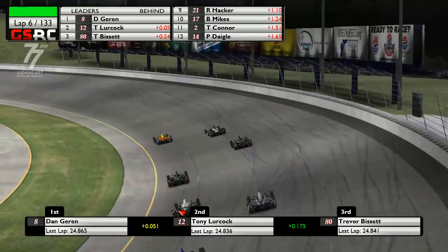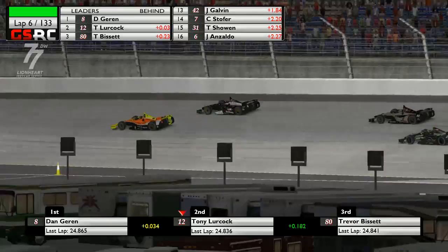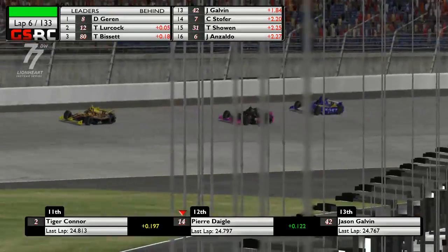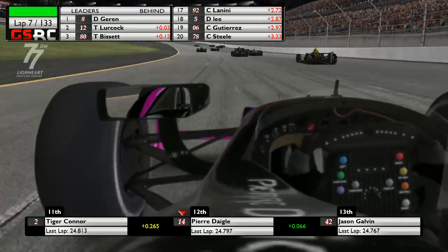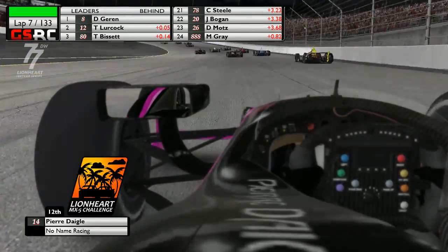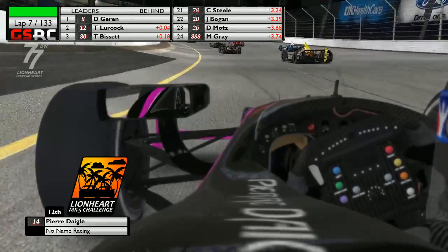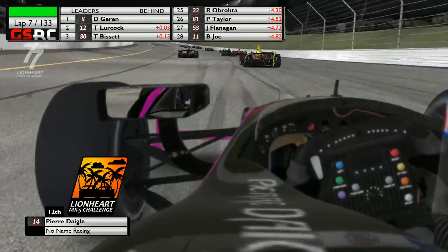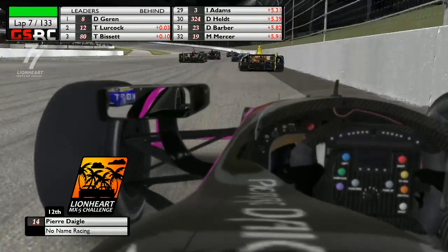Still, great battle going back here for 12th place, 11th, 12th, and 13th. Galvin having a nice fight with, as we go on board here real quick, with the Pierre Daigle MX-5 challenge camera here, and there he is, sitting right now in 12th place, working on 11th, just right up in front of him. I'll tell you what, Sean.